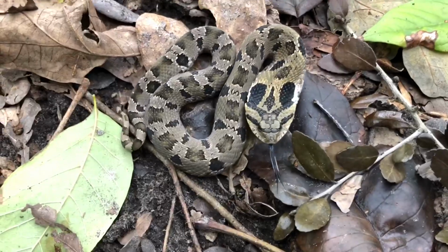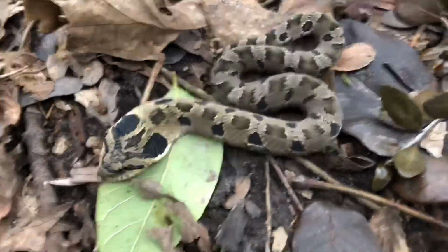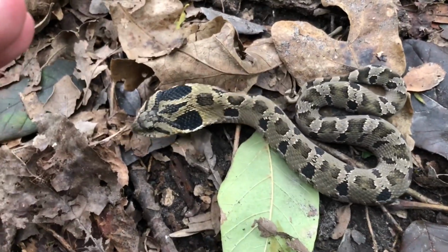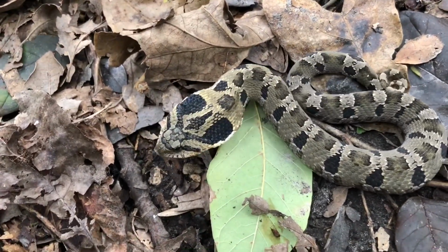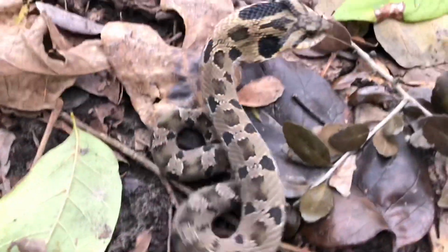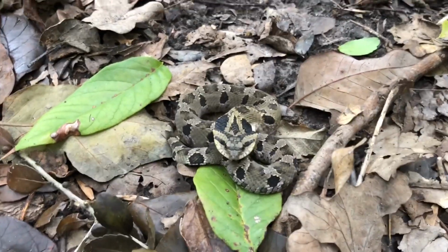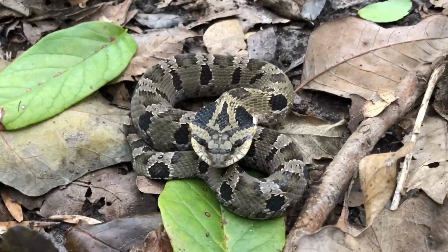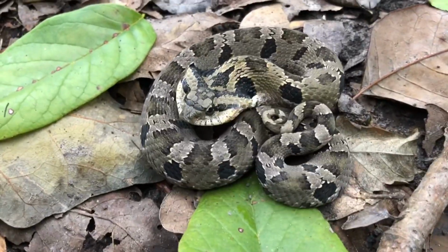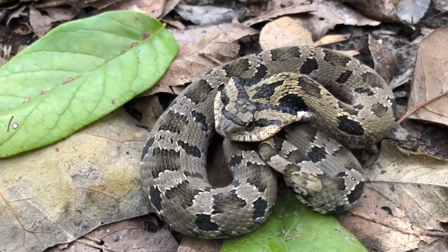Now, in one of my other videos, while I was fishing, one of these actually came floating down the bayou, and I fished him out with a piece of bamboo and let him go. So, this is an eastern hognose snake, the second one I found today. I don't know if you can hear that, but he's huffing. Hear that? He's trying to make himself look like a viper, but he's totally harmless.